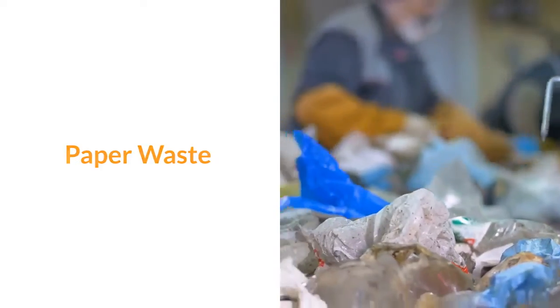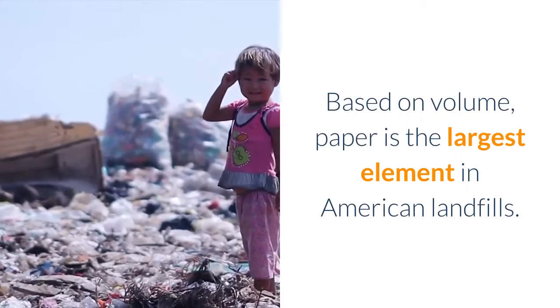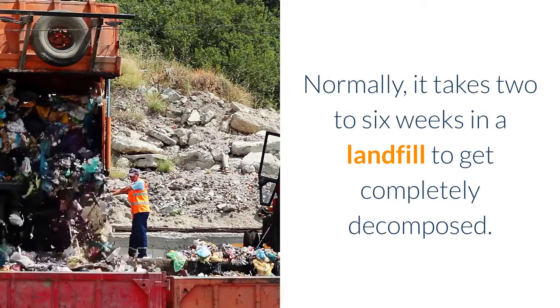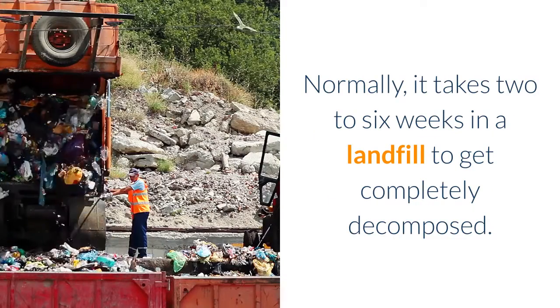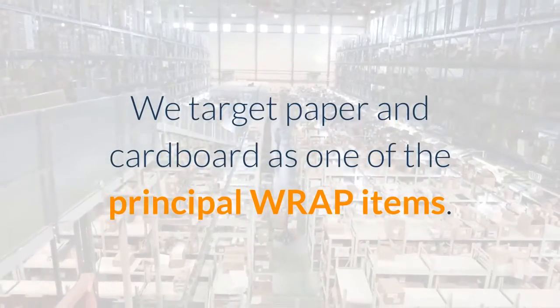Paper waste. Based on volume, paper is the largest element in American landfills. Normally, it takes 2 to 6 weeks in a landfill to get completely decomposed. We target paper and cardboard as one of the principal wrap items.